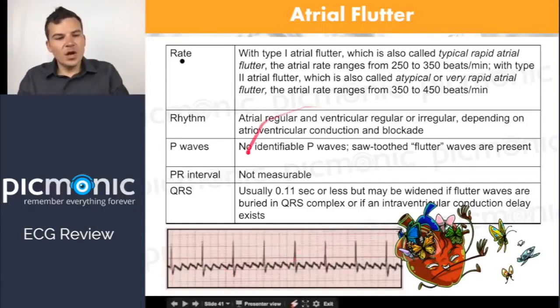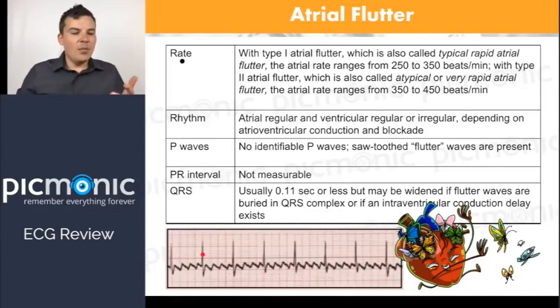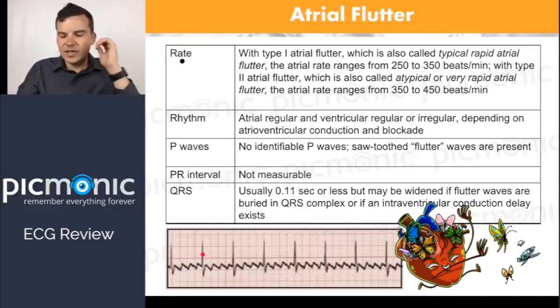So when you look at the rhythm, is it regular or irregular? Well, if it's regular, that means there's one P before every QRS. The R to Rs and the P to Ps are a 1-to-1 ratio. So it's an irregular rhythm. And this is where it gets confusing. Is it doing the same thing over and over? Is it regularly irregular? Or is there literally no pattern whatsoever?